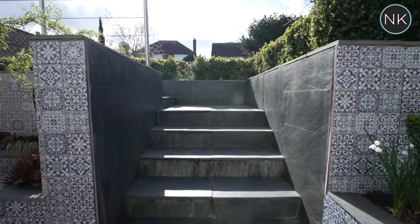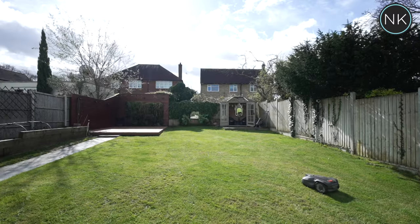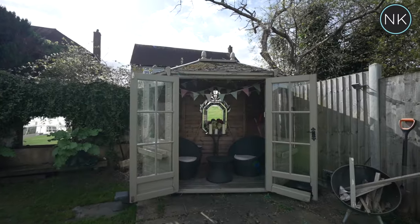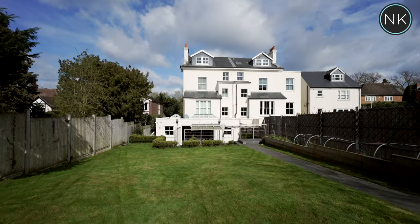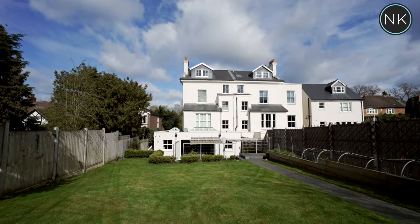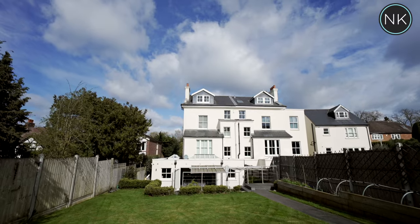We can step up to the garden here and the very recently cut lawn down to the pretty garden room adjacent to another deck seating space. You could sit here and admire the beautiful building in front of you.